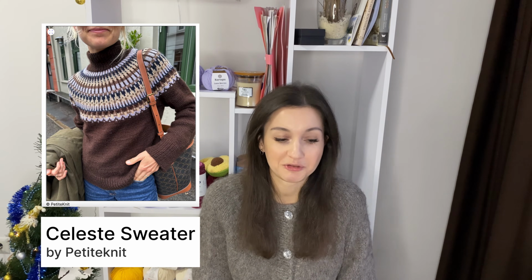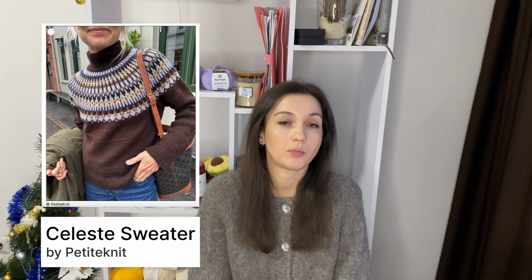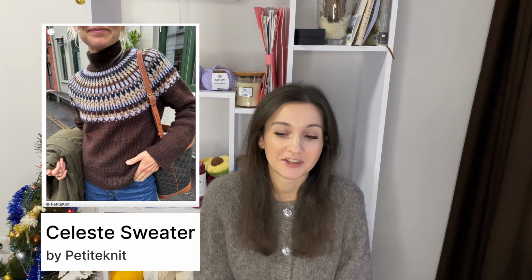Generally, I really struggled with color selection because there is like one main color and 4 other different colors. I wanted them to match fine with all of my wardrobe, so I will be able to wear this a lot. Suggested yarn is Peer Gynt by Sandnes Garn. There are quite nice shades that I like, that were created in collaboration with Petiteknit, of course. So as soon as this pattern was released, I started monitoring the hashtag Celeste sweater on Instagram and all of Ravelry projects where people were creating their own Celeste sweater. I wanted something interesting, but not too much, not too dark.